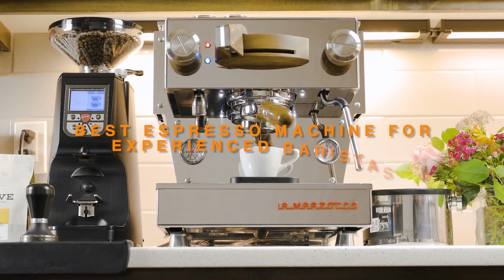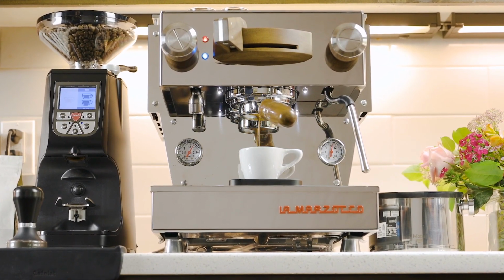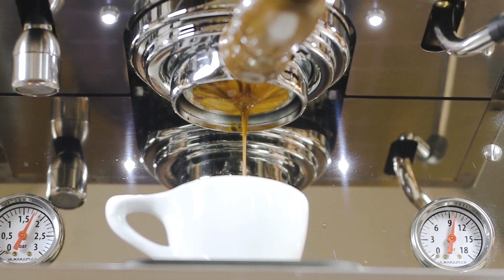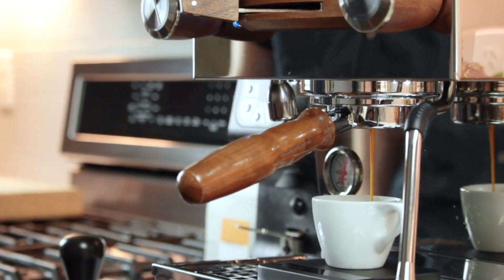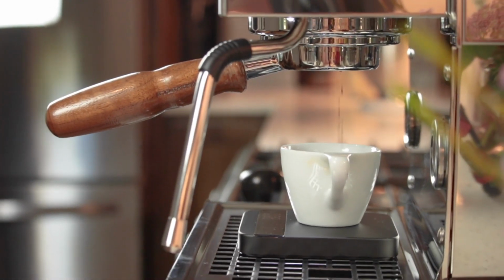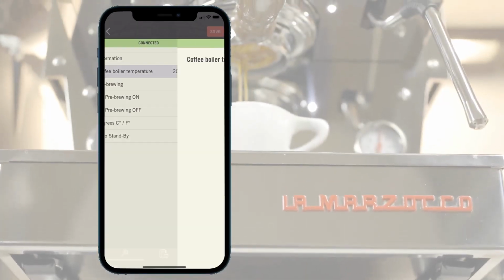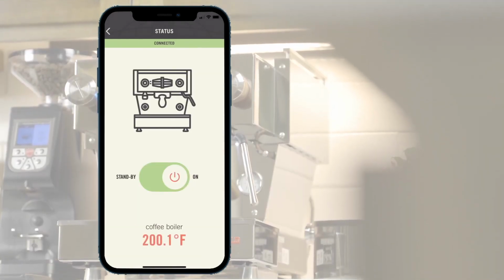Best espresso machine for experienced baristas, La Marzocco Linea Mini. La Marzocco is the brand that Blue Bottle uses in all of his stores, which is why I called it the working barista's choice. The semi-automatic Linea Mini is modeled after La Marzocco's Linea Classic, which the brand says is popular among professional baristas. With the La Marzocco app, you can turn the machine on or off, set the boiler temperature, enable pre-brewing, and more.